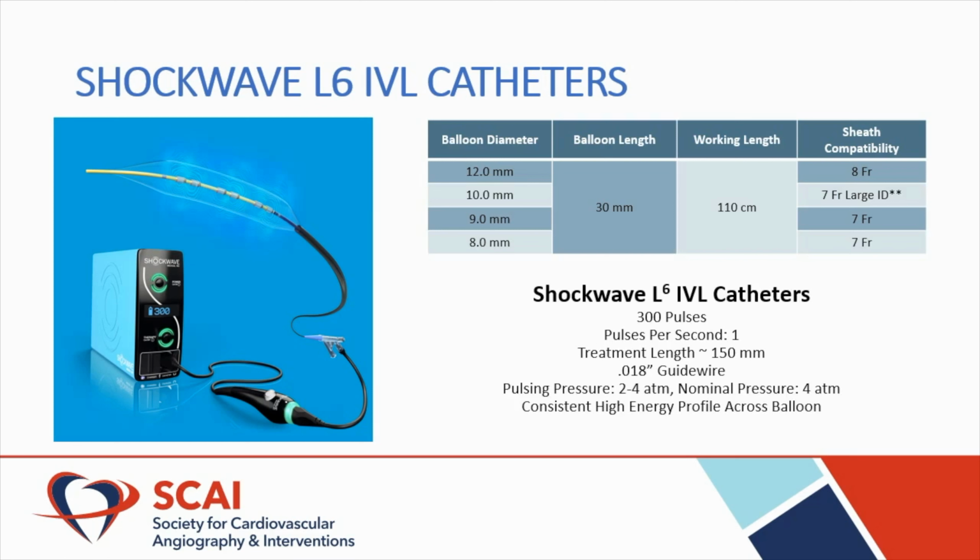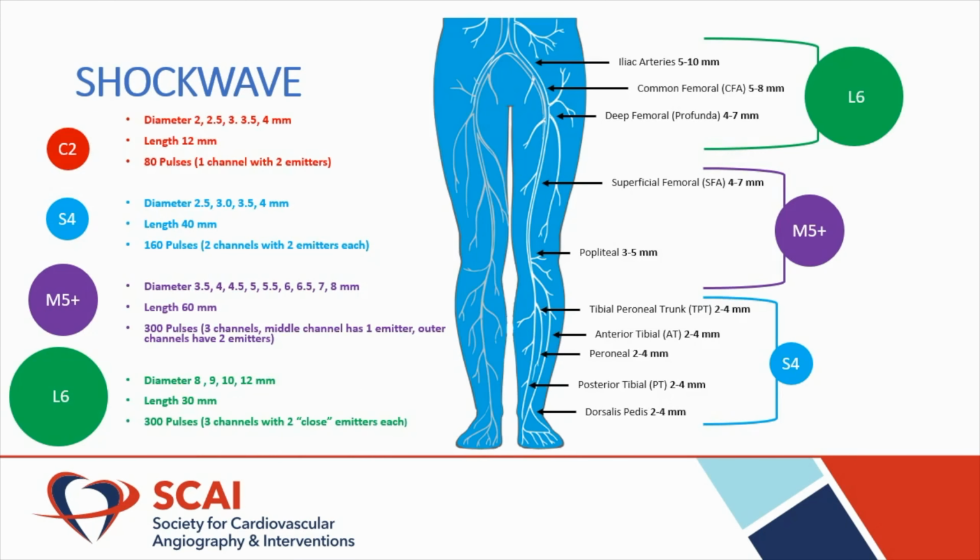So here's your size again, 8, 9, 10, and 12 millimeter diameter balloons are all 30 millimeter length, 110 centimeter shaft, 300 pulses, .018 wire for a little more support. And there's your sheath sizes. Here's how it fits into the Shockwave portfolio. Of course, you have the C2 for coronary, the S4 typically below the knee, M5 plus FemPop segment typically, and then of course the L6 rounds it off at the top with the iliacs with the 8, 9, 10, 12 millimeter diameters.